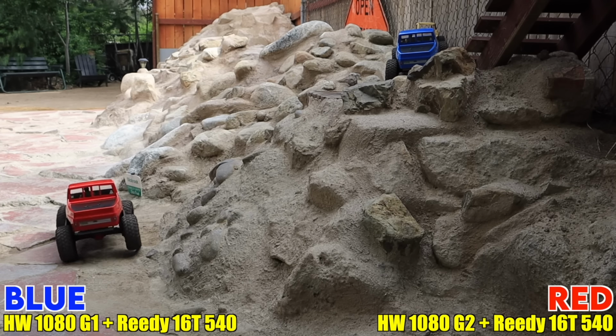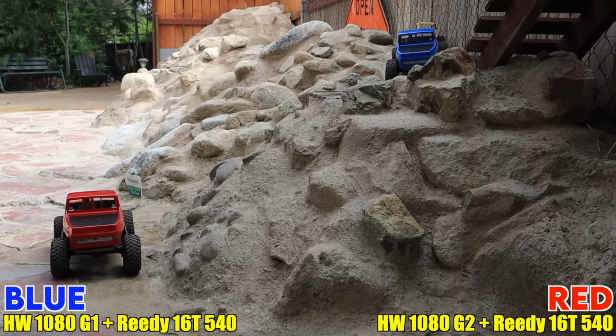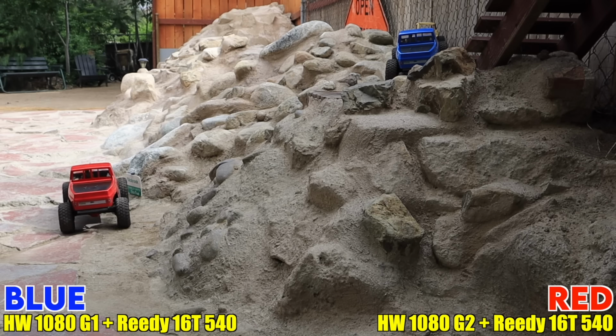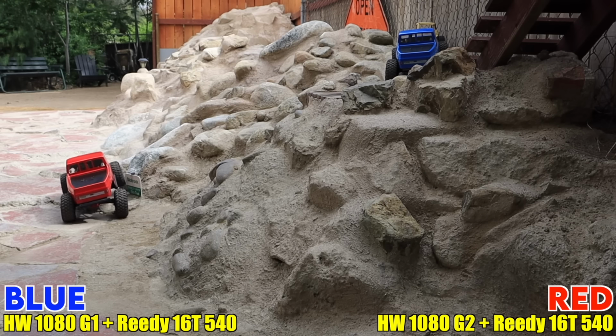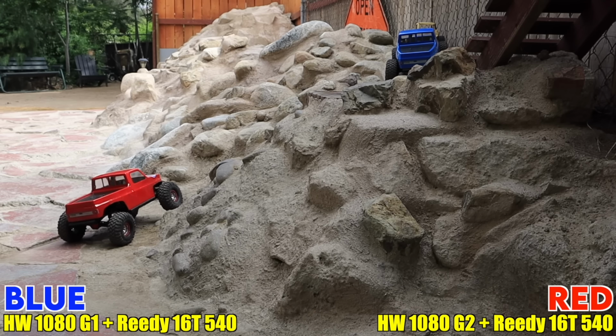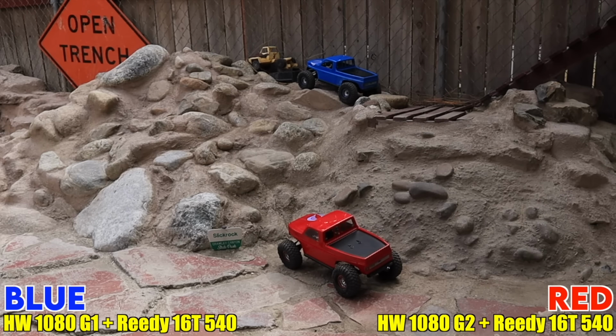Okay, let me set this on the flat. Let me look at cruise control. Let's go to like, no, a little higher than that. A little lower than that. Let's try 25. Okay. How FOC is the FOC? We've set cruise control to 25% on the G2.